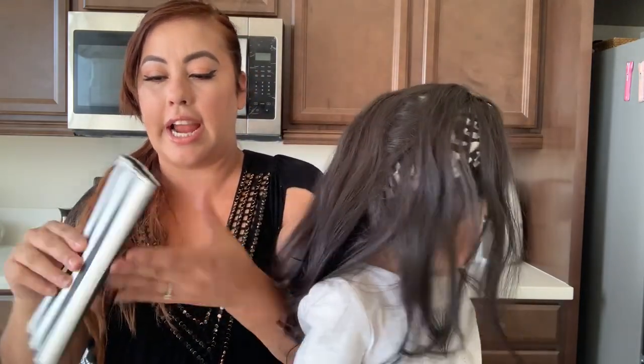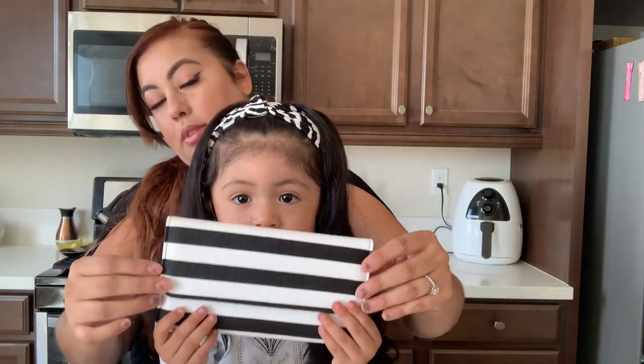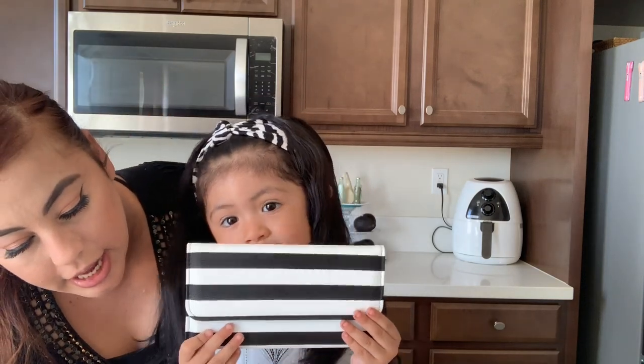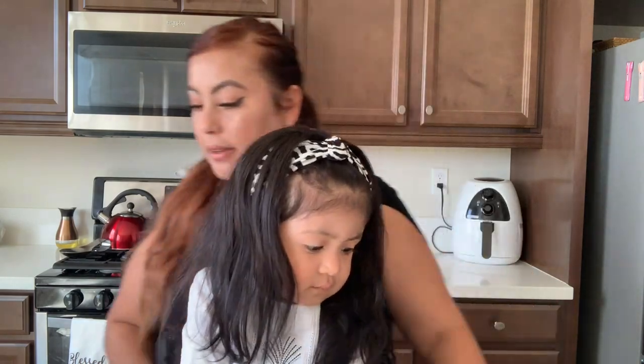So it's just like for a night out, when you just want to take your purse. I think this will be cute. Hey, mamas, show it to them. So that one retails, like I said, $60. Like it?